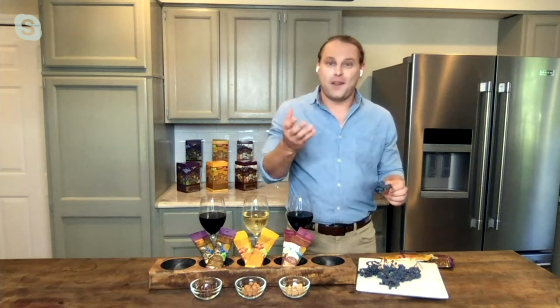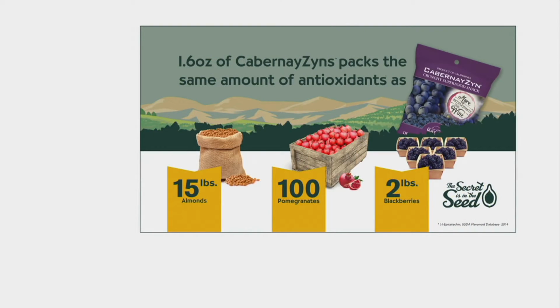So I love it. I think we've got some video to show of that process, and also of the benefits. Actually, I'm told that we have the still of the benefits of these, and it's about the antioxidant properties. Can you see that, Andrew? I sure can. Okay. And what you're seeing here, guys, is that a handful of wine raisins packs the same antioxidant potency equivalent to having to eat 15 pounds of almonds, 100 pomegranates, or 2 pounds of blackberry. All antioxidant rich and delicious. Wow. Brought to you straight from the vineyard, right to your home.